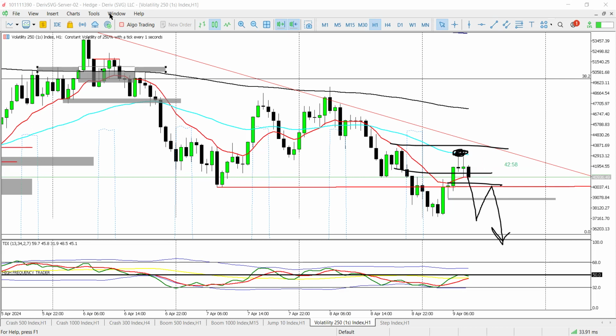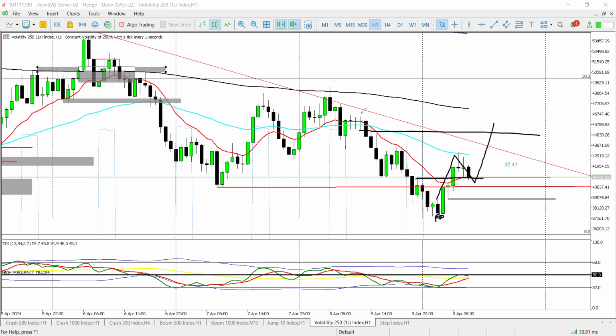Then I'm also interested in this level here, because if price now respects this particular zone, it will mean that this is actually the peak, this is the order block, and this is a break and a retest, and price will most likely get back into this area. So those are the two possible plays I'm looking for.